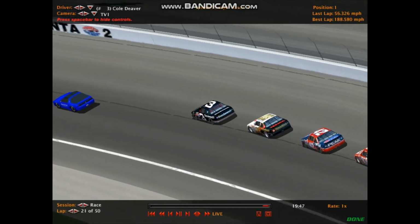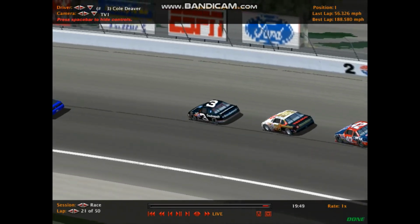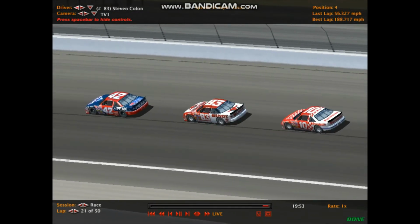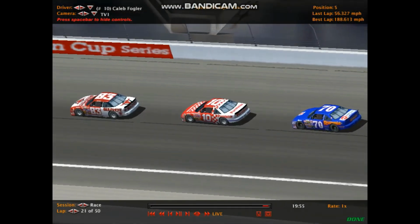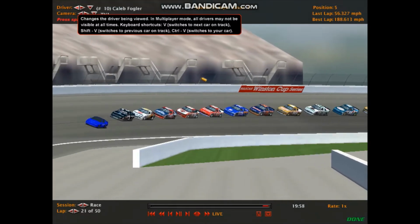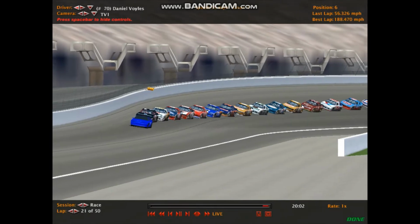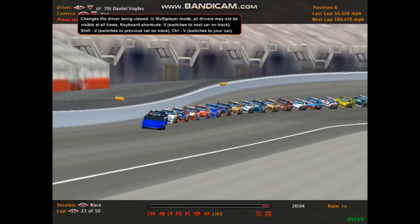It's Cole Deaver who's leading this race here, car number 3, the GM Goodrich Chevrolet. Second is Keith Batson. Third is Kyle Matthews. Fourth position right now is Stephen Colon. Caleb Fogler with a nice run so far, running in fifth position, the number 10, Purelander Pontiac. Daniel Boyles is sixth.